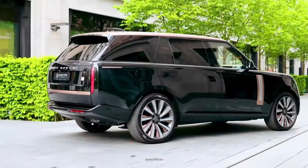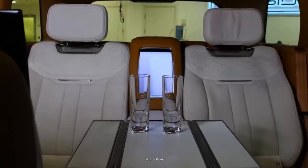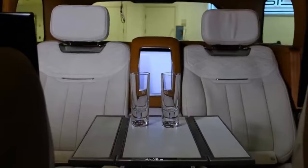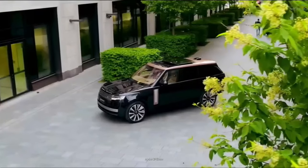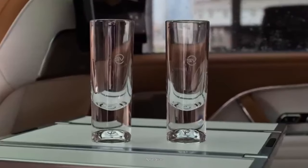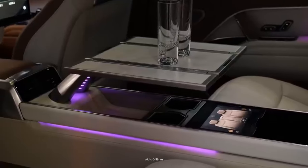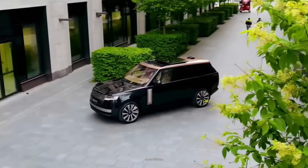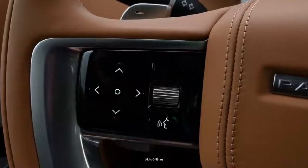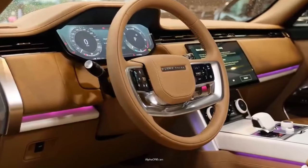wealthy elites for decades. The Range Rover SV is an ultra-luxurious SUV that provides the ultimate passenger experience. The vehicle has a top speed of 180 miles per hour with a 0 to 60 acceleration time of 3.6 seconds. Some highlight features of this full-size luxury SUV include adaptive air suspension, advanced safety systems, and top-of-the-line infotainment, all seamlessly blended with the design language of Range Rover's long-standing heritage.